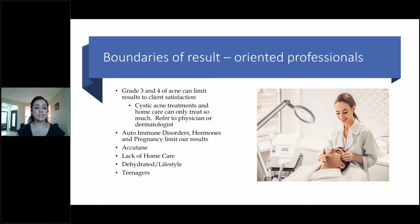We all want to have our clients be diligent in their home care routine, but we have to also be honest too, and I put lack of home care. We have to also be honest that not everyone is cleansing, toning, serum, moisturizer, SPF. It's just unrealistic to expect that when you have a client there on your bed for the first time and you sell her a kit, she's going to be doing it.